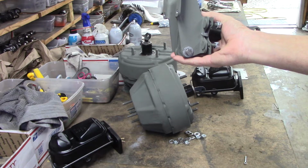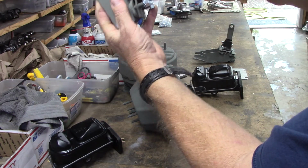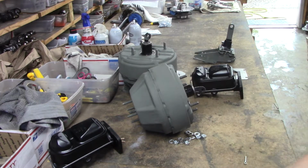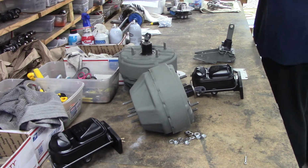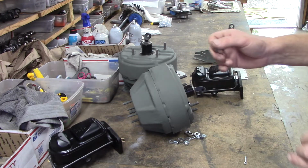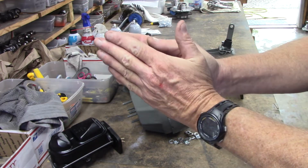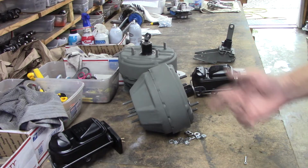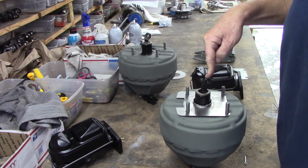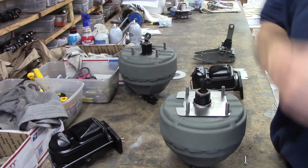Now, another cool thing about this I want you to understand is, here's the pedal link on a Hemi bracket. In all other situations on a car, the brake pedal, you move it this far and it moves something that far because there aren't any brackets on there. It's mounted to the firewall. You push your finger 1/4 of an inch and this moves 1/4 of an inch. Are you with me? Do you understand?